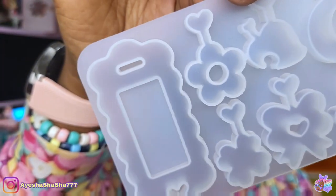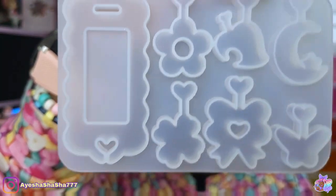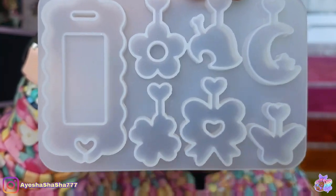That was something. Enchanted Forest, let's just quickly check. The mold that I said looked like a hairpin or hair barrette is actually meant to just be for tags. But you know me, I wear everything, so I could easily make that into a hair grip for sure.